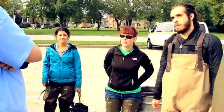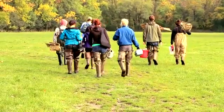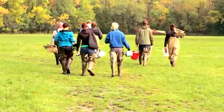They filter the water and then they gain the nutrients from it and then put nutrients back into the water. The students are promoting sustainability on campus and creating projects that can then be taken over by the next semester. It just becomes this continuum of projects that each semester the students pave the way for the next group to come in.